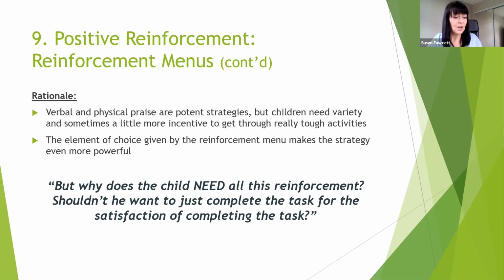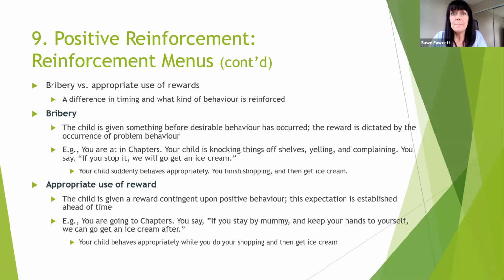The other question I get asked a lot from parents and teachers and all other people on teams is, why does the child need all this reinforcement? Shouldn't he just want to complete the task for the satisfaction of completing the task? And in fact, a lot of us do that, right? A lot of us will complete tasks because it feels good to complete them. But, and I'm not going to talk about this one too much here, you really need to use this with kids with Down syndrome. And just in case, I'm not going to go through this because I don't think it's problematic for everybody, but a lot of people confuse bribery with the appropriate use of rewards. And they are very different things, actually.